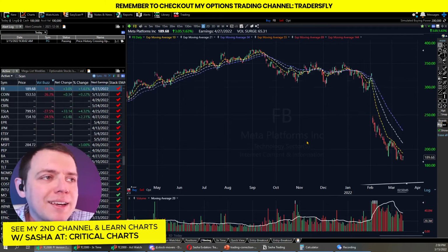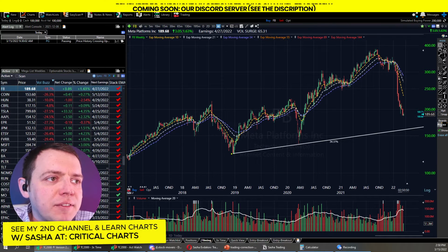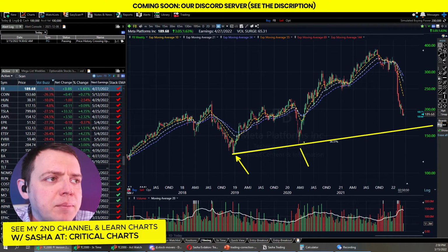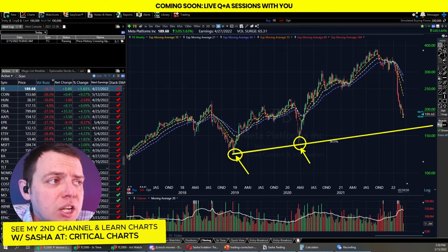Okay, the next one we want to take a look at is Facebook. This one's just been selling off like crazy after earnings, and now with a Russia thing, they've closed down Facebook. But what you'll see here is we're coming in and basing into the support level right here, and we've got a few support points. Towards normal regular oversold levels, it could actually still pull back a little bit further.